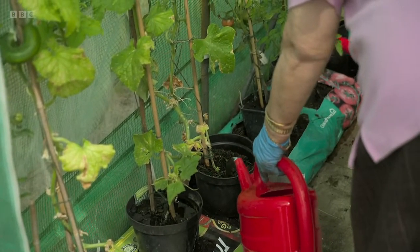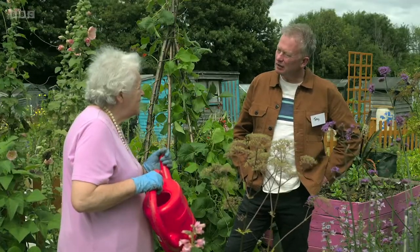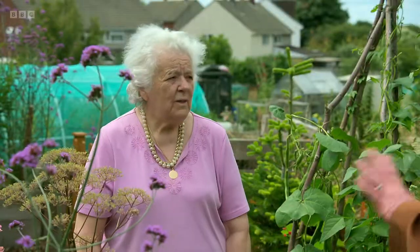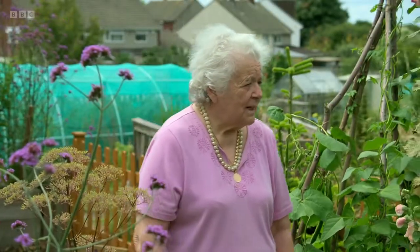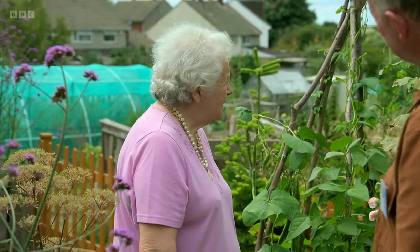What brought you to come to this allotment? My neighbors. I really enjoy coming. And do you enjoy the seasons or just... Oh, yeah, it doesn't matter. Rain or no rain, always here. I love it. I love it in here, yeah.